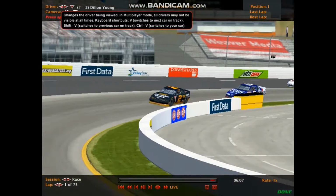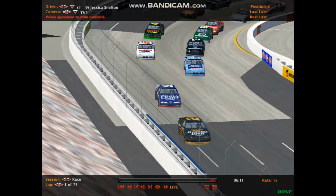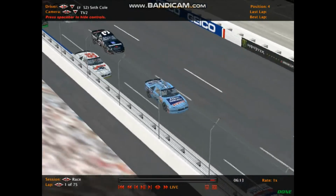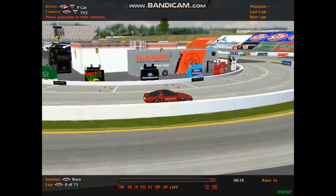Dylan Young jumps out to the lead. Jessica Shelton is in the second position. In third goes Seth Cullen, car number 52. Chris Dalton is not off to a good start at all as he drops to fourth position. The yellow flag flies for the first time here today.